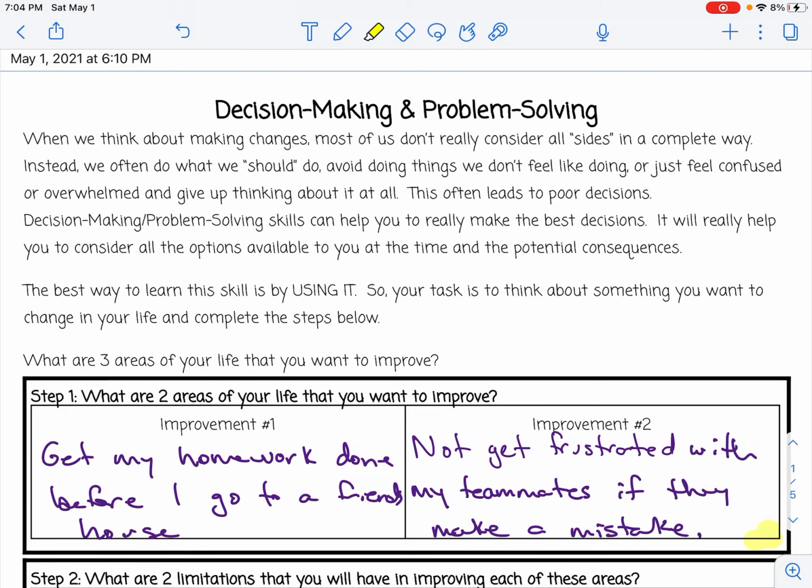Hey, so today we're going to follow up our decision making lesson with another worksheet talking about our own personal stuff we want to get better at, but then also problem solving through it a little bit. When we think about making changes, most of us don't really consider all sides in a complete way. Instead, we often do what we should do and avoid doing things we don't feel like doing, or we just feel confused or overwhelmed and give up thinking about it at all. And this often leads to poor decision making.